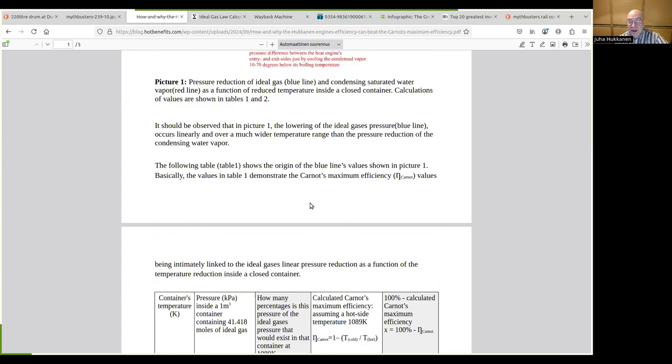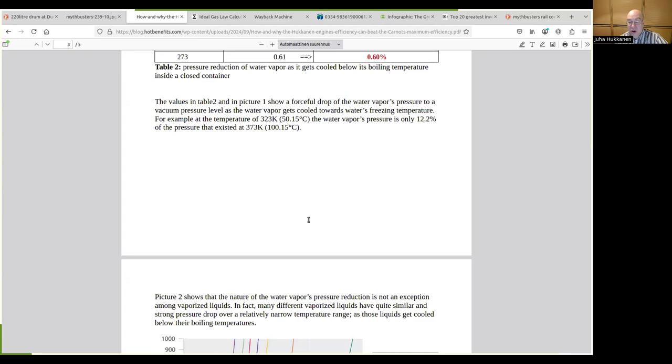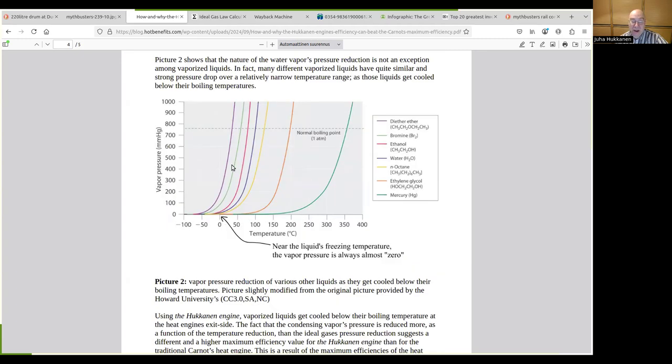And it's not just the water vapor's pressure that goes down. Many different possible fluid substances have the same kind of pressure reduction as a function of temperature reduction. Here's the water's behavior, and there are some other possible fluid substances, and they behave kind of similarly.